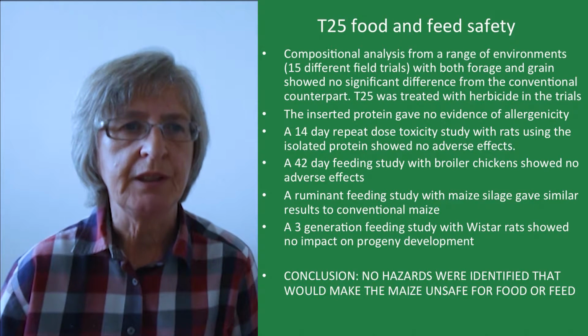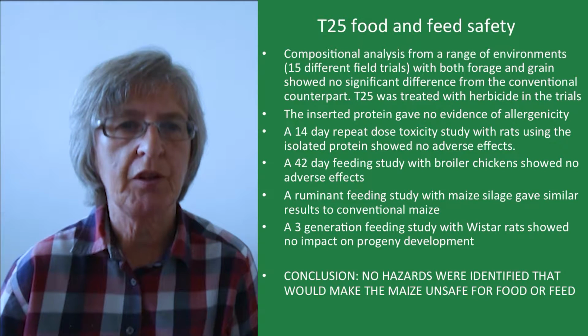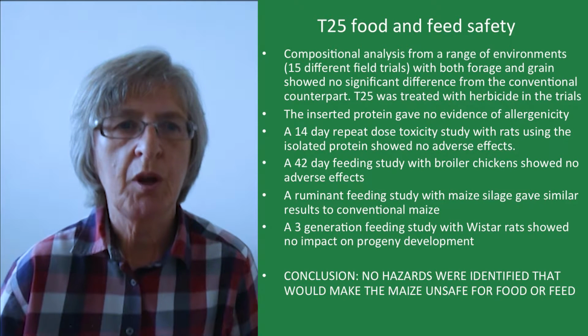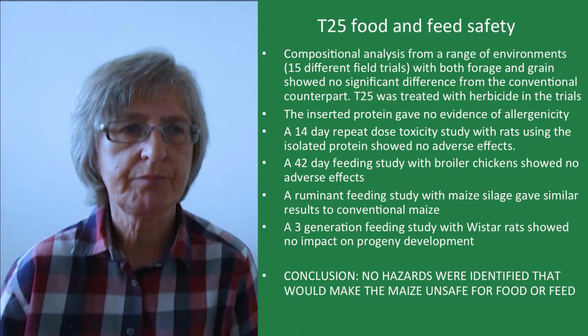The inserted protein gave no evidence of allergenicity. Toxicity studies were carried out in rats using a 14-day repeat dose methodology rather than the single-dose acute toxicity method that is more commonly used according to OECD guidelines. However, no adverse effects were seen.